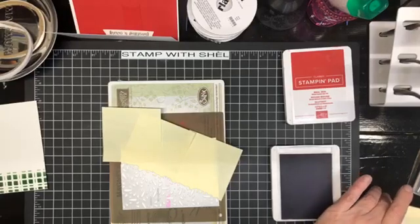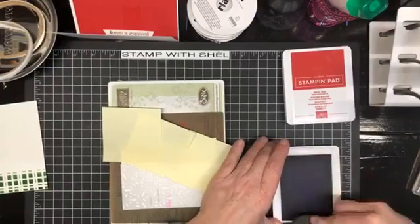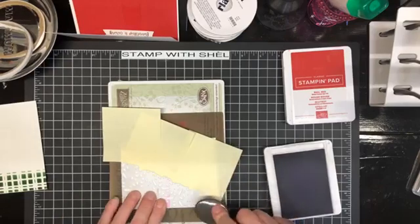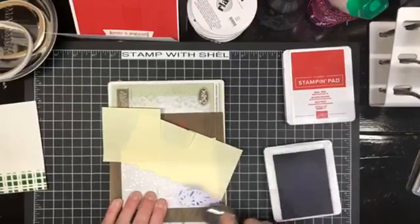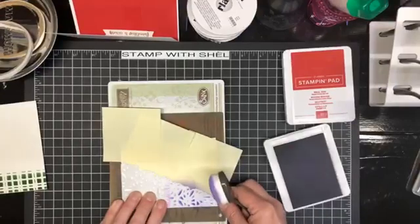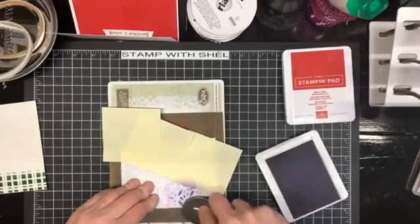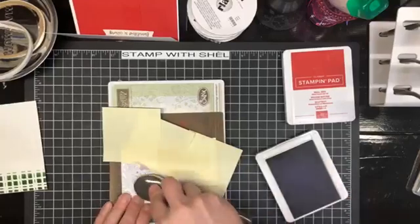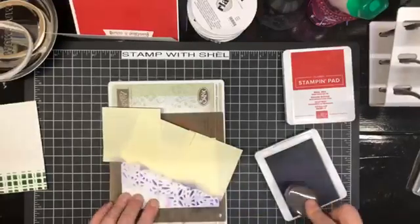All right, I'm going to pick up some Highland Heather ink. And we are going to blend some ink through those holes. And it moved. Yes, this is messy, but it's worth it in the end, I think.